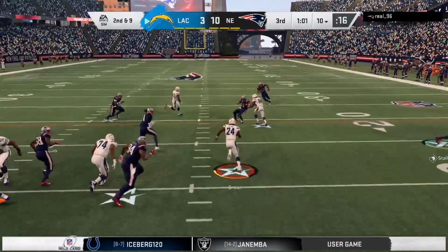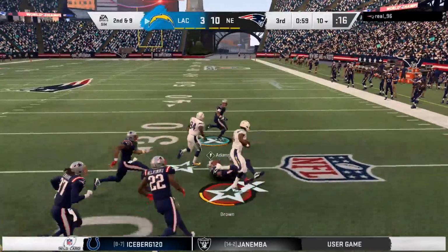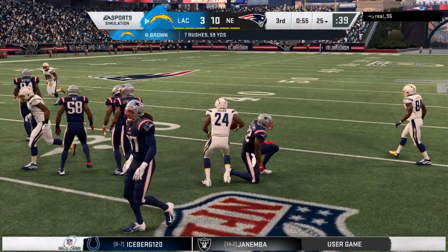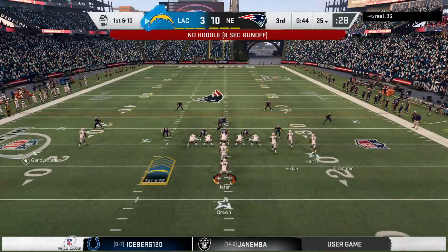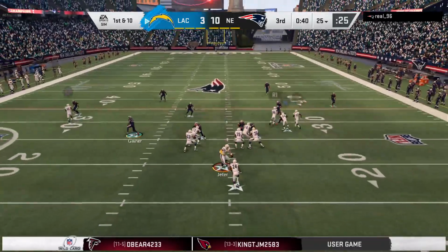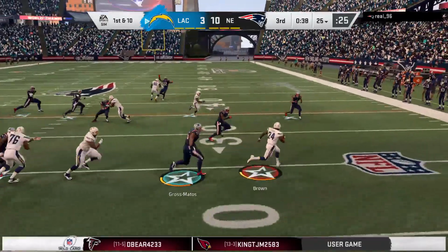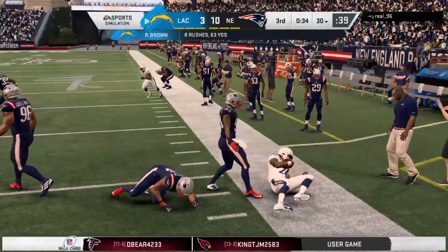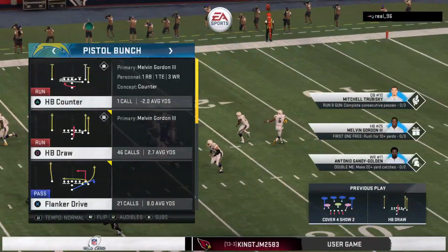Right back to Brown. And brought down, but not before they're able to get it up to the 25. It'll be a pickup of 16 and a Charger first. This is Brown on the draw play. And give him 4 yards there. It'll be 2nd and 6.